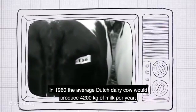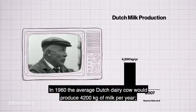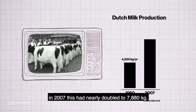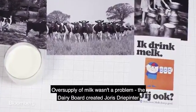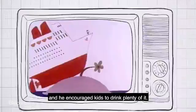In 1960, the average Dutch dairy cow would produce 4,200 kilograms of milk per year. In 2007, this had nearly doubled to 7,880 kilograms. Oversupply of milk wasn't a problem. The dairy board created Joris Driepinter, and he encouraged kids to drink plenty of it.